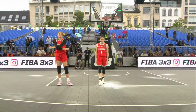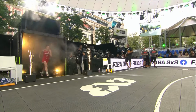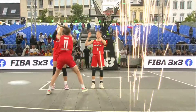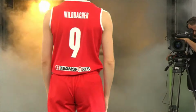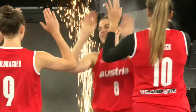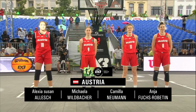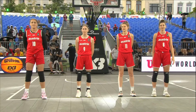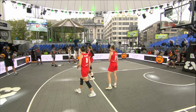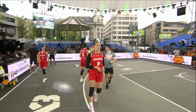They come out and they're led by Anja Fuchs-Robertin, Camilla Newman, Michaela Wilbacher, and Alexia Susan Alesh. Those are the 4 ladies in red. Camilla Newman leading the way. You can see her rocking number 11. She's got 15 points as the 10th seeded Austrians lace them up here against the 19th seeded Kiwis.